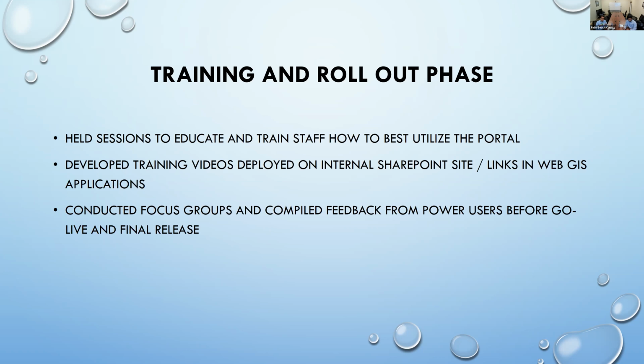So, some future updates. Once we go through the process of upgrading our portal to 10.8, we're currently at 10.6.1, there's some additional functionality that we anticipate taking advantage of in 10.8.1. Some of those include the isolation trace widget that's available in portal at 10.8.1. We currently have that configured in ArcGIS Online, but it's going to be nice to have that out of the box in 10.8.1 and utilize Experience Builder for additional customization on our applications.